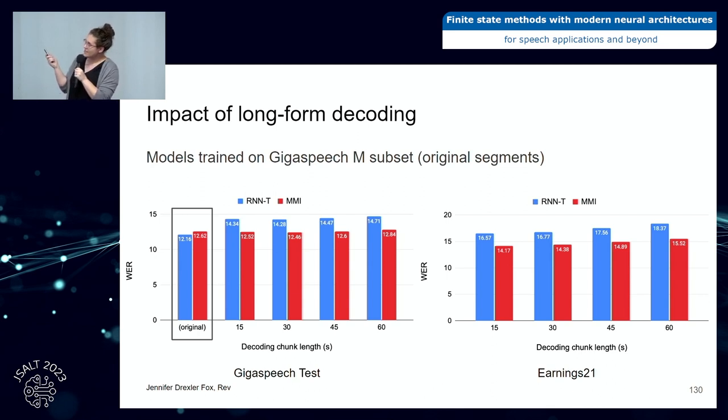And then for the Earnings data set, we don't have any original segmentation. That's only available as these long transcripts, so there's no original segmentation for comparison there. But again, we see that the RNNT model is significantly worse than the MMI model in that scenario.